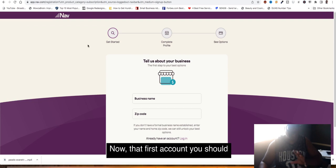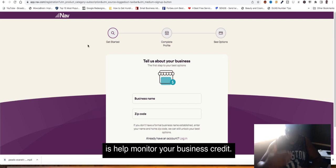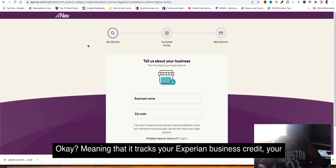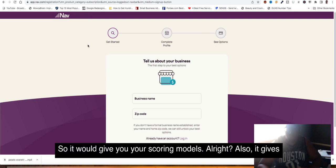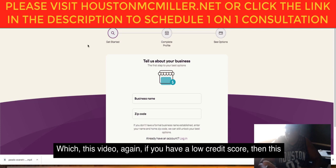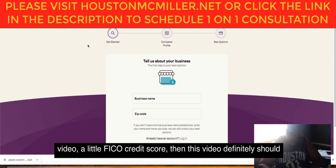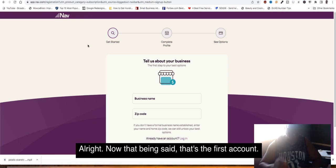Now, that first account you should start out with is a Nav account. The reason you want the Nav account is that it helps monitor your business credit, okay? Meaning that it tracks your Experian business credit, your Equifax business credit, your Dun & Bradstreet, so it will give you your scoring models, all right? Also, it gives you your Vantage score as well. Again, if you have a low FICO credit score, then this video definitely should be able to help you get business credit funding, all right? Now, that being said, that's the first account.